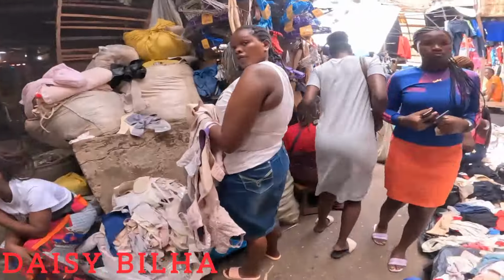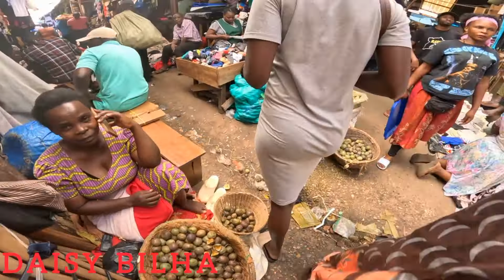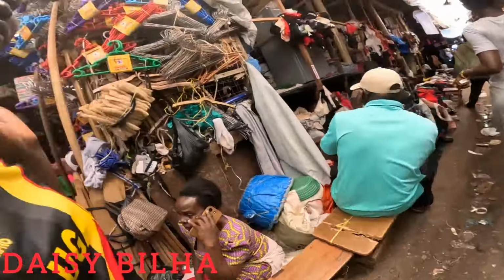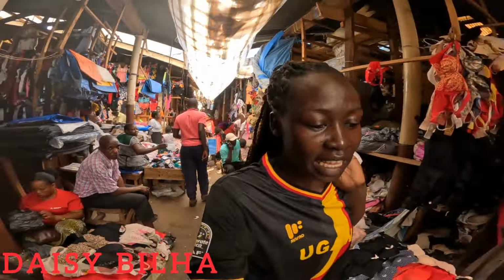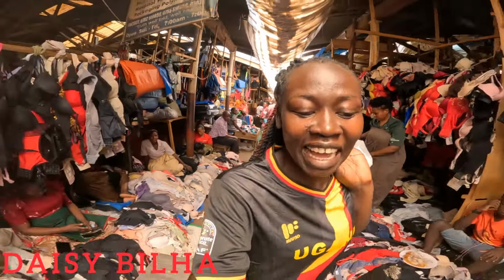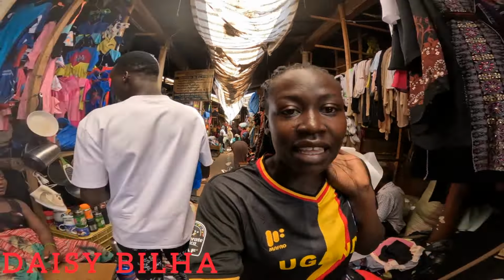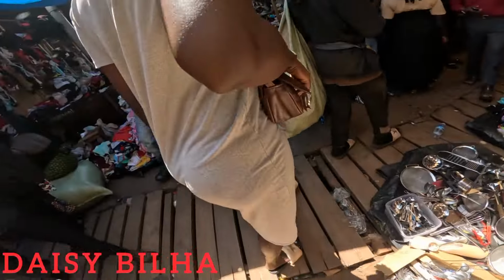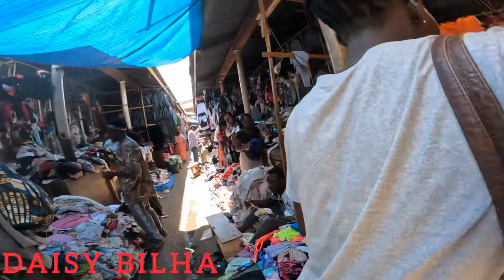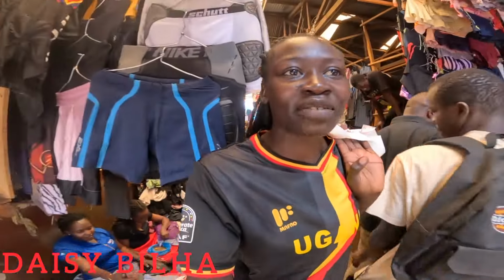Look at this one. We have fruits. So if you wanna come to Uganda, don't forget to visit this market, which is the largest, and trust me, you will get every other thing that you will need in this market. We have kitchenware, we have like everything is here, guys. We have everything, guys.